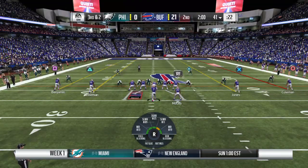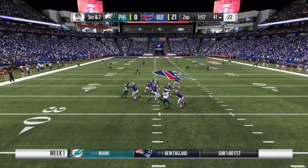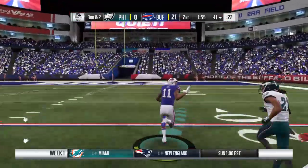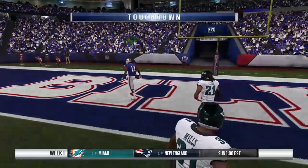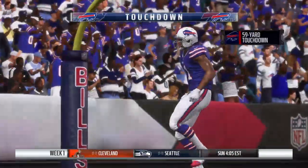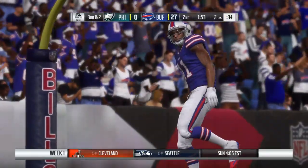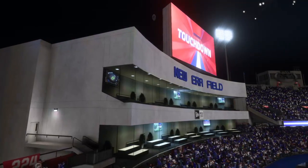Brissett. Hail Mary, full of grace, the Lord is with me. Inside the 25. Way home for a Bills touchdown. A big play there. Oh, that was beautiful. 59 yards. And the Bills will add on to their lead.